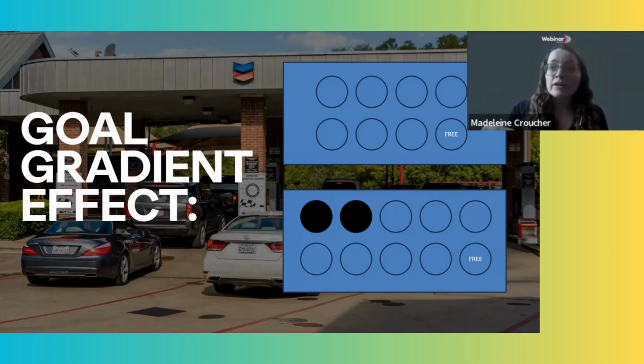Well, the second one does something quite simple but quite clever, which is pre-filling the first 2 stamps on the card. What this does is make us feel like we're closer to reaching that end goal. We're already one step into the journey, and so we're motivated to continue making that behavior. This is known as the goal gradient effect.